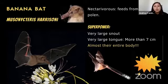The first superhero here is Musonycteris harrisoni, known as the banana bat. As you can see, it has this enormous snout and a very large tongue. Their tongue is almost the size of their body. This is a nectarivorous bat, which means it feeds on nectar and pollen from flowers. And with this superpower, this bat helps us to pollinate flowers of plants that we normally use. The next, please.